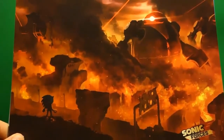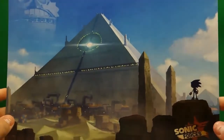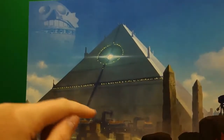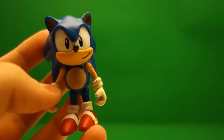And there's Sonic watching the robots destroy the world. And here's a Sonic in a sand world with the Death Egg right over here, and the pyramid tech thing. And on the back they say Sonic Forces, so yeah. Here is what Classic Sonic looks like.